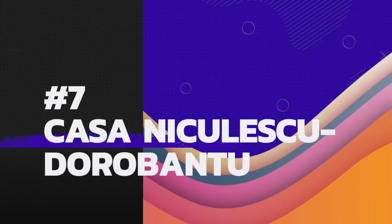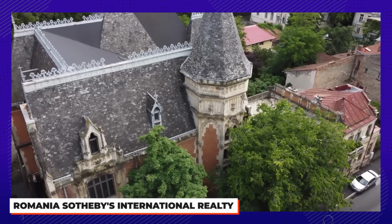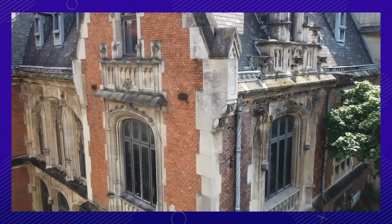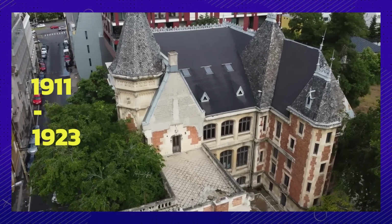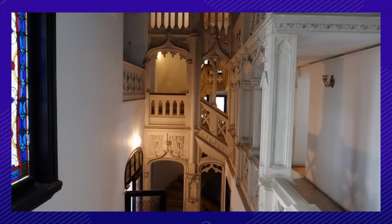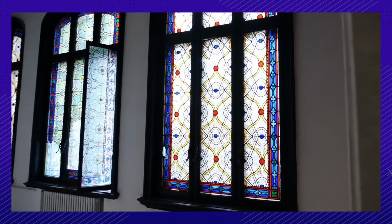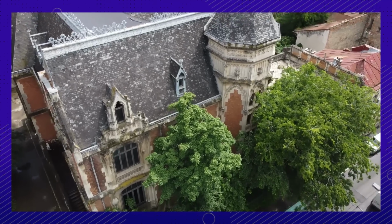Number 7. Let's get more into Nevermore. This stunning castle is another historic landmark in Bucharest. The style is French, neo-Gothic, and was designed and built between 1911 and 1923. Some of its most telling features are the alluring staircase, the stained glass windows, the surrounding handrails, columns, and its bright red brick exterior.